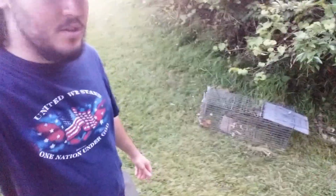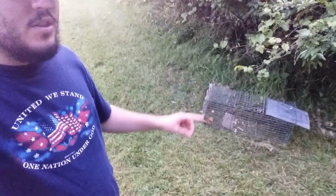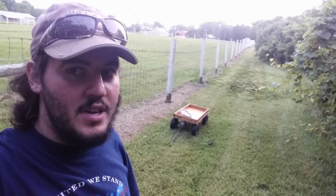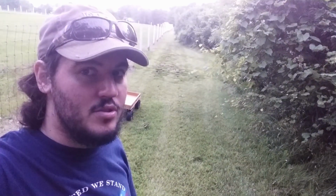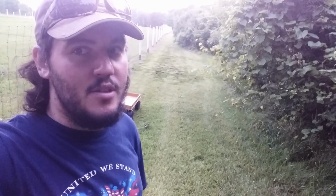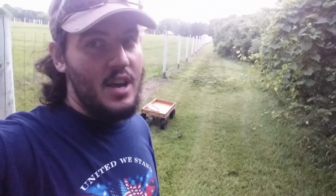Alright guys, so our second and final trap is all set. I've set it more along the corner of the property, and you can see over along that way is where I set the other trap. That trap is only about a good 200 feet, maybe 250 feet away from this one. I like to have them a good amount apart, but not so far apart that they're out of the really good spots on the property, and they're also close together. Like if there's a pack of raccoons traveling together, I may get one at that end or one at this end, and I have a chance to get both of them.